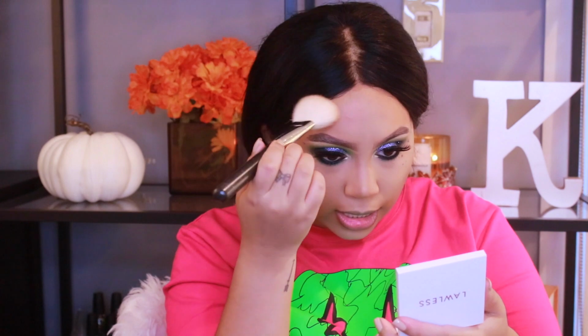For bronzer, I'm trying out this new one that I just got from Lawless. I've been eyeing it for as long as I can remember, and I finally pulled the trigger. It is in this shade. I'm taking a MAC 135 brush, and I am just going to bronze like you ain't never seen me bronze before.